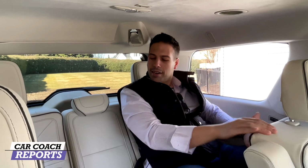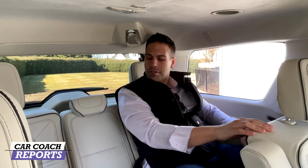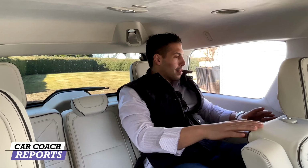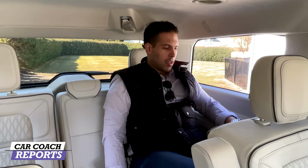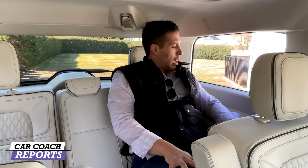What's interesting to me though is the third row seats are more comfortable than the second row seats. And I haven't quite figured out how Lincoln has done this or why, but you sink into these seats much more so than the second row seats. And I think that's very interesting. Again, not sure why that's the case, but again, if you had to do a short trip back here, it can be managed. I would not want to go on a long road trip back here, but the space is nice.